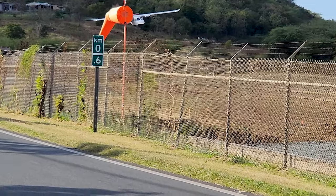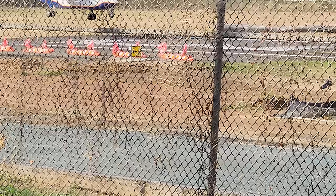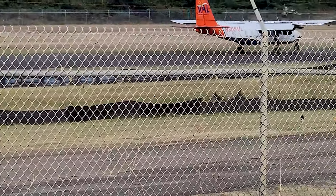After dropping off the golf cart, we decided to go watch the little puddle jumpers come in and land in Culebra. And man oh man, were they coming in close to the mountains. I don't know if I'd want to be on that plane.